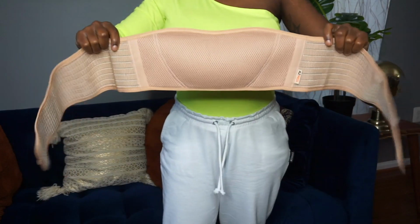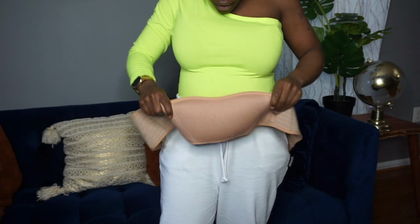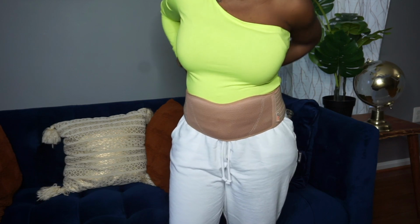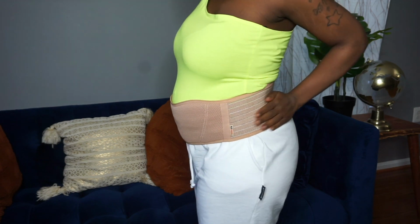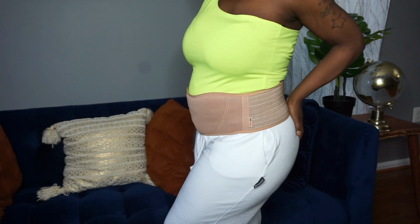I think it comes in a one size fits all, but I'm not completely sure. So I'm gonna show you how it fits. Basically, this is how it looks. It's about this long, and the belly just goes right there, in the belly area. It's not meant to be like a compression or anything like that. It's simply meant for back support and to distribute the weight of the stomach, and it really does do that. It takes the weight off the front of my stomach, and it also helps with back support and sitting my back and my posture straight. So this is what it looks like.